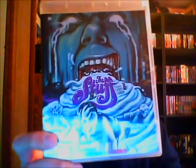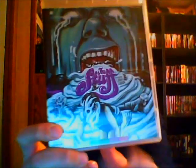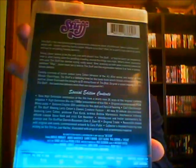But the more you eat it, the more it starts to turn you into an alien monster type thing, from what I remember. It's been a while since I've seen this one, but I remember this being an awesome movie. Highly recommend checking this one out. Really cool artwork on this too. Arrow Video just always has really cool artwork on their releases.